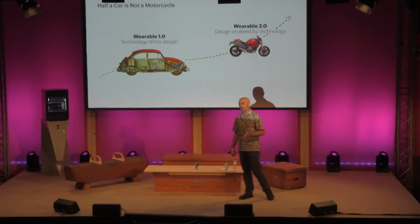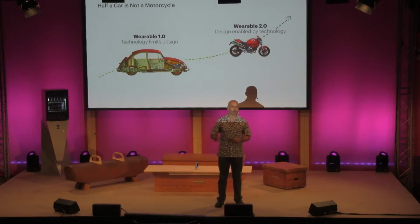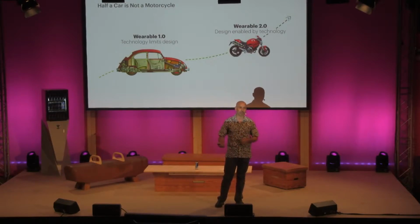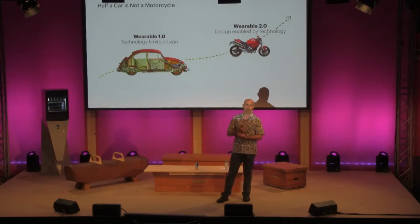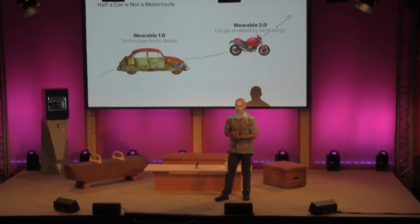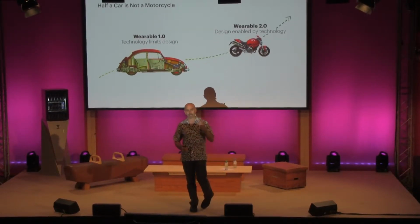Now, the first wearables really were just components taken off the shelf of other products, mainly cell phones and other small computer devices, put together to make a wearable, basically a big hunking thing you wear on your wrist. That isn't a real wearable. That is really just a car cut in half to make a motorcycle.